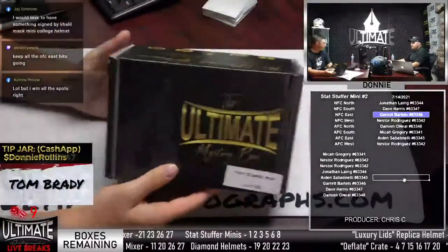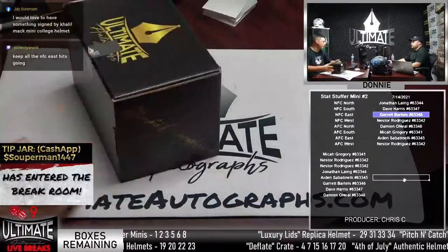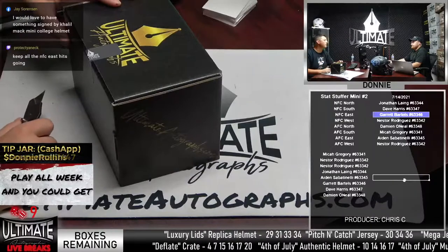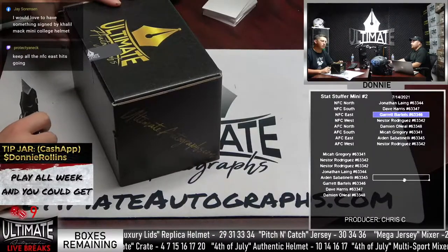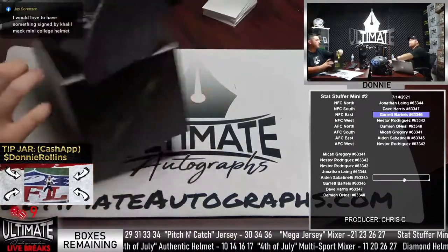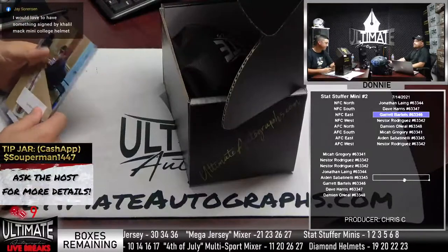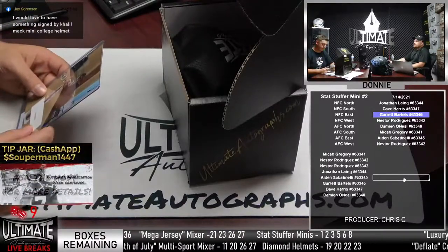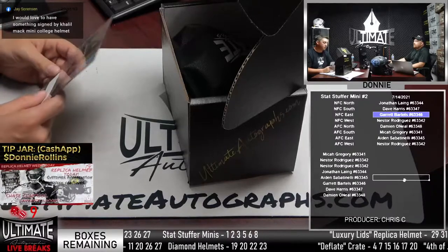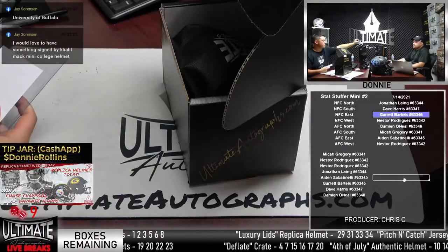Next one, number 6. I would love to have something signed by Khalil Mack. Mini college helmet. That'd be pretty cool. Memphis, right? Buffalo. He doesn't sign that. Doesn't sign at all. This is a stat stuffer. So much so that he has a headliner. Look at the photo.